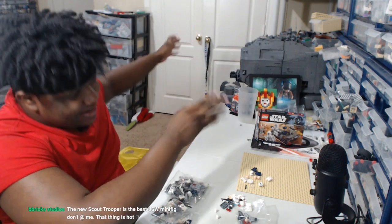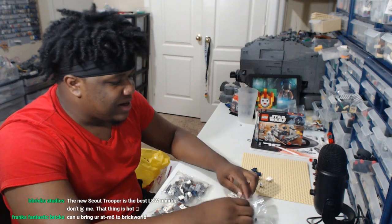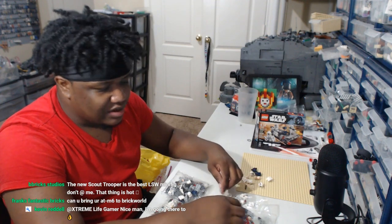Can you bring your ATM-6 to Brickworld? I brought it last year. I have no desire to bring it again. That thing was a pain to transport.